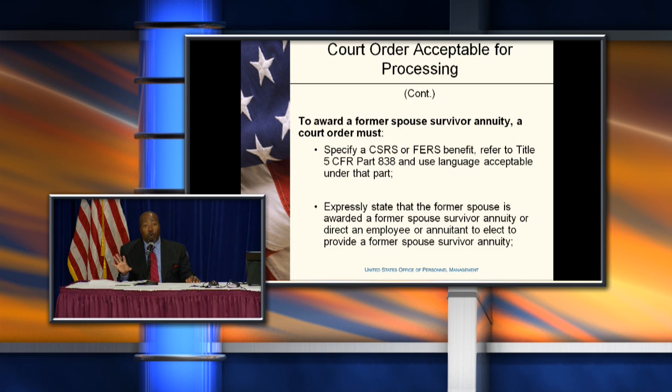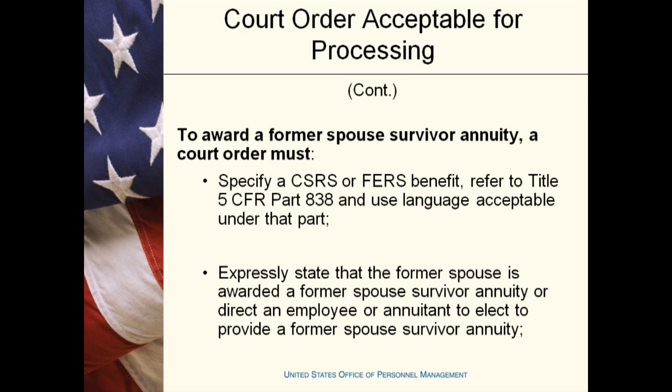Now, to award a former spouse survivor annuity, and what we've talked about prior to now is the apportionment, a court order has to also specify the retirement system, FERS or CSRS. It also has to expressly state that the former spouse is awarded a former spouse survivor annuity, or direct the employee or annuitant to elect or provide that former spouse survivor annuity to them. That is not a benefit that they just automatically get. It has to be awarded, and it must state that explicitly in the order.